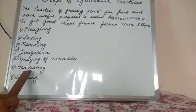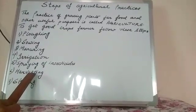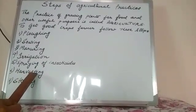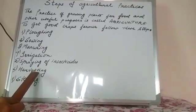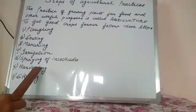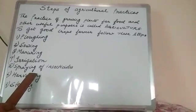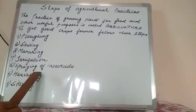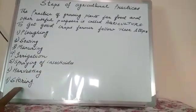The next process is harvesting. Harvesting is the process of gathering mature crops from the field. Harvesting includes cutting off the standing crops and separating the grains from the chaff. The harvested yield is then sent for sale or for storage.